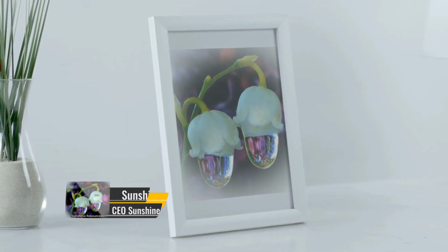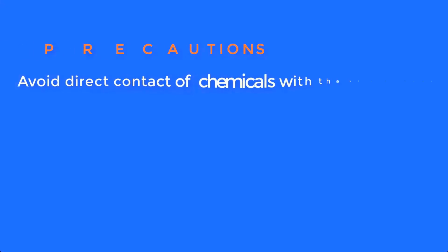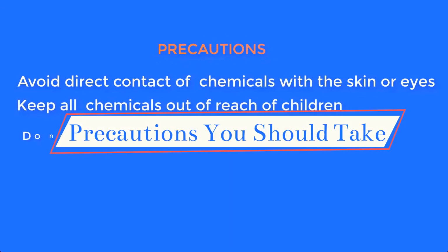In this video, I will show you how to produce body cream and fortify it with a natural skin lightening element called glutathione. But before then, let's go through some safety precautions you will take as you do this production. Avoid direct contact of chemicals with the skin or eyes. Keep all chemicals out of reach of children and do not taste any chemical.